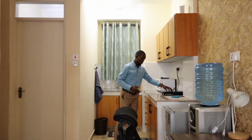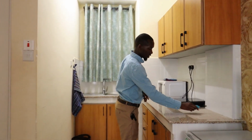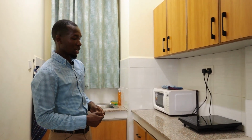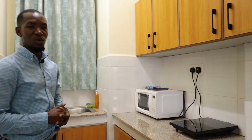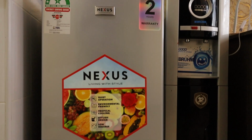First, we have an induction cooker. And this is the lighter for it, okay? So if you don't know how to use these manenos, you may actually Google how to light an induction cooker. Sawa, sawa. And then pia hapa, you have a nice fridge. You have enough storage huku juu. Even sufurias, cooking pots, ziko hapo juu, you know? I mean, the things you need in a furnished apartment, they are all here, okay?